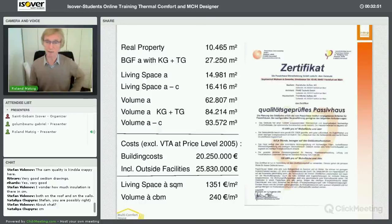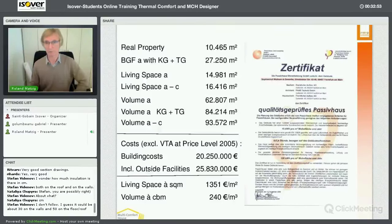The costs, I mean, they're not as representative as they could be, but just to give you an idea, because it's German costs, and German costs are quite high. But let's focus on this number here. We had costs of 1,351 euros per square meter. You might say, wow, this is expensive, but the normal house to legal standard does cost the same. It also costs 1,200, 1,300, 1,400, something around that.